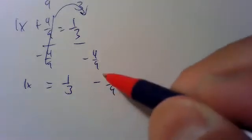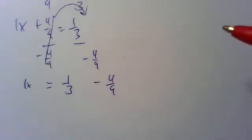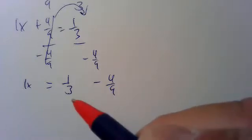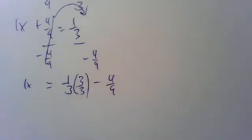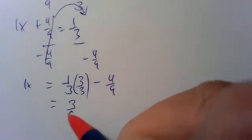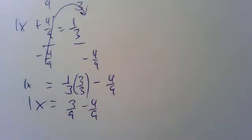But since I don't have my calculator in front of me, actually I do, just don't want to turn it on. We've got to get a common denominator since we're adding or subtracting fractions. The common denominator between 3 and 9 is going to be 9. We're going to multiply top and bottom by 3 on the left fraction. So we have 3/9 minus 4/9, and that will equal 1x.